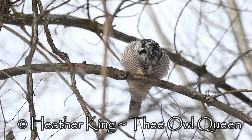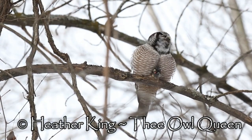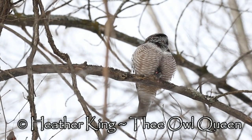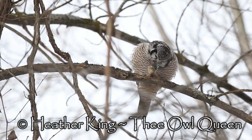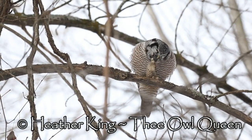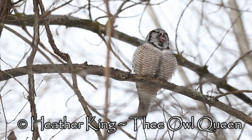But I'm saving the best part for last, and it's not for the squeamish. I was really excited to see him swallow the remaining prey. I like how he maneuvers it using his feet and talons to get it just right for optimum swallowage, if that's a word.